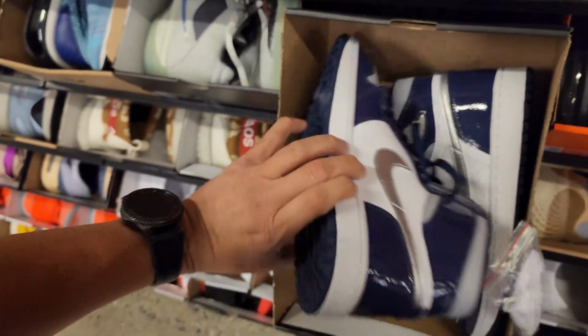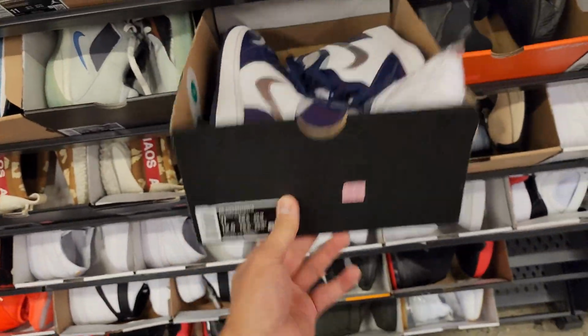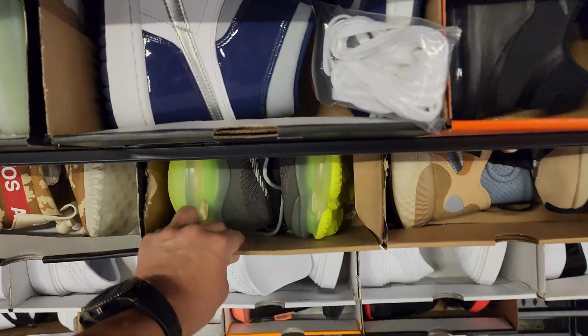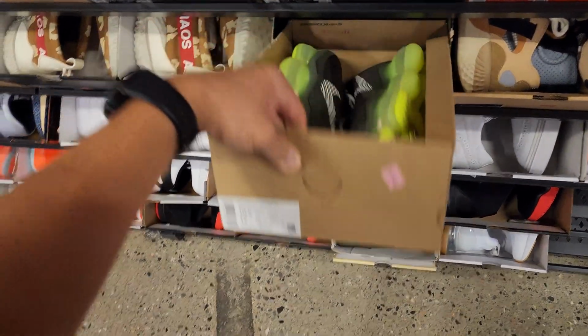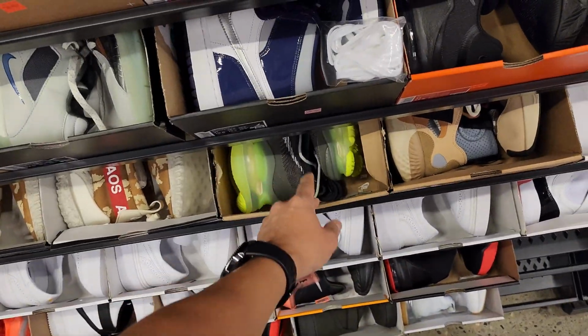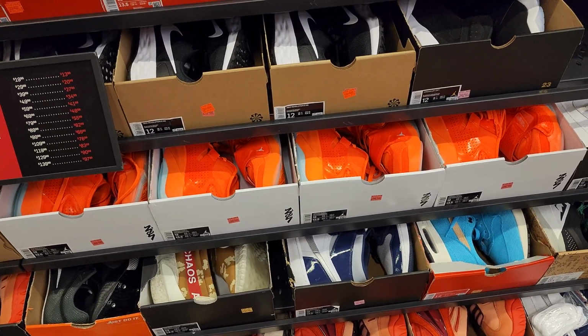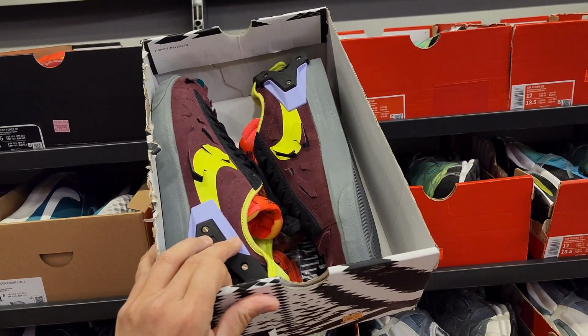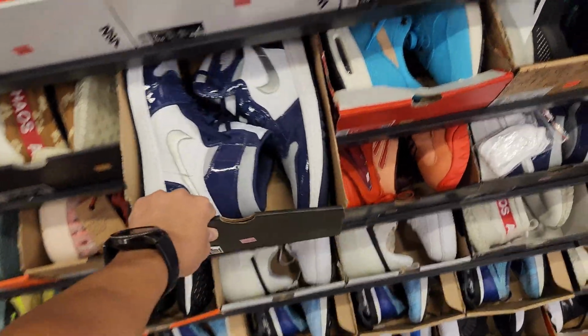Might even last longer, to be honest, because the outsole is a lot thicker. 180 for those. Scorpions. We've been seeing Scorpions for hella cheap. Kinda, I guess. 200 here. Size 12. Seeing a lot of what we saw in the smaller sections. Like, we're seeing a lot of the same stuff. And they're not bad items. They are fire items, but just seeing kind of the same stuff.